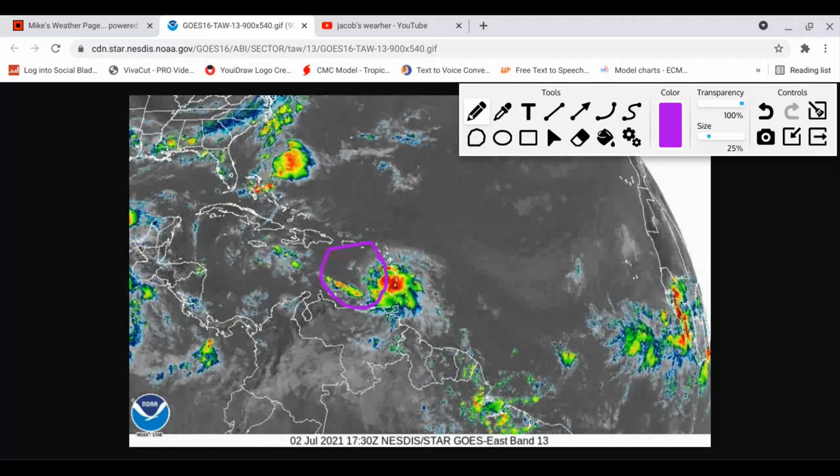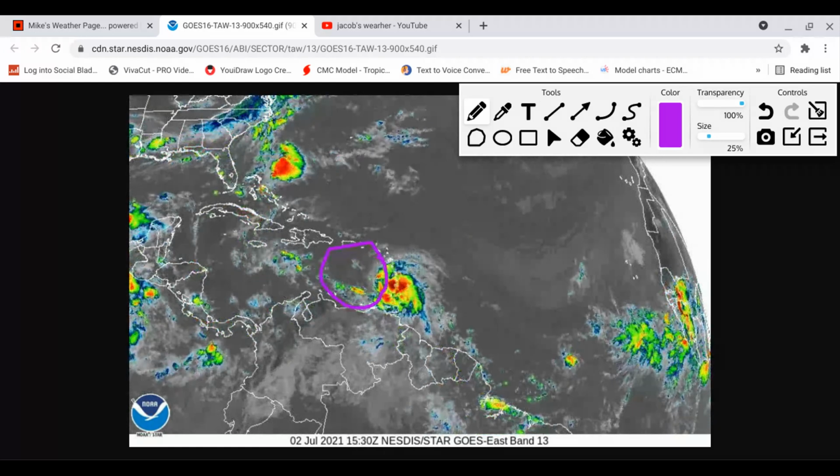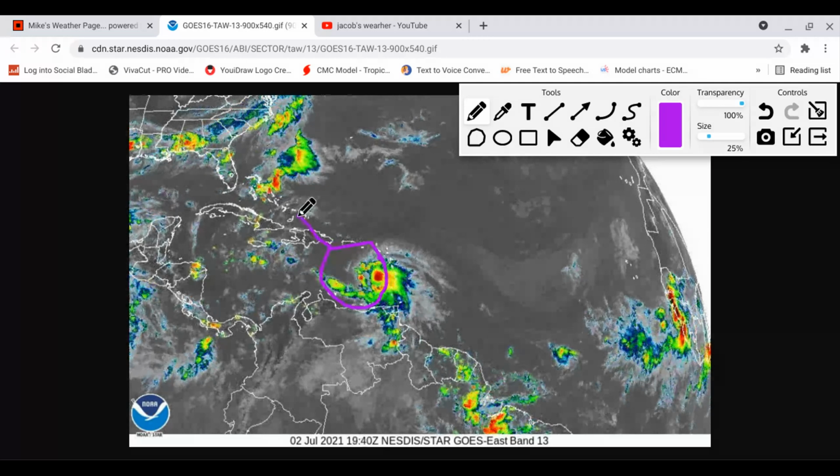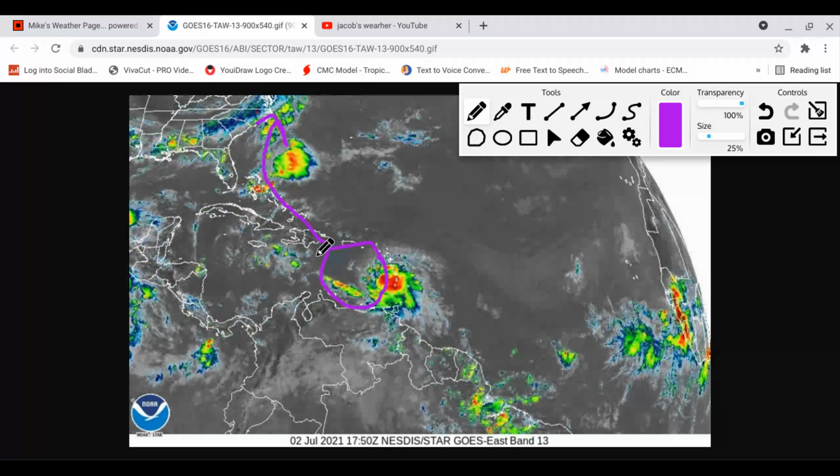Make sure you stay with your local weather and national weathermen, or even the National Hurricane Center, for your updates and safety. So here's my first, this is what the models are saying.